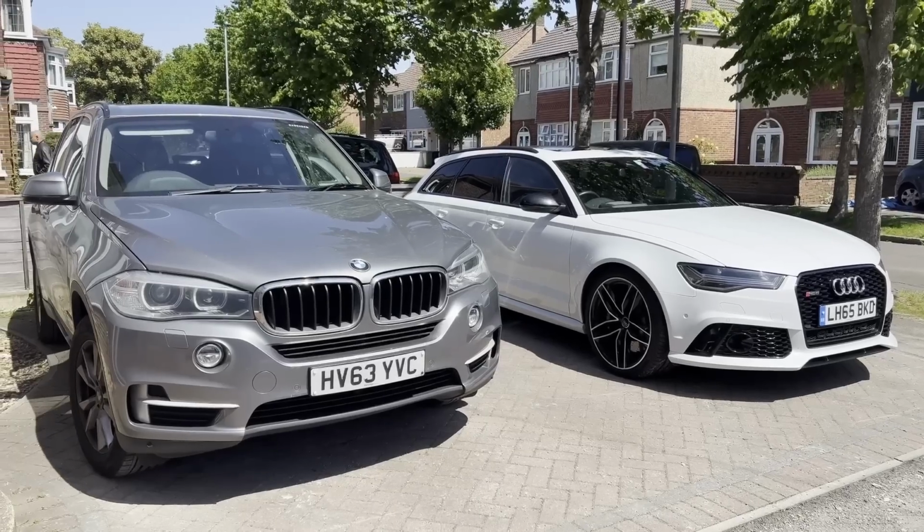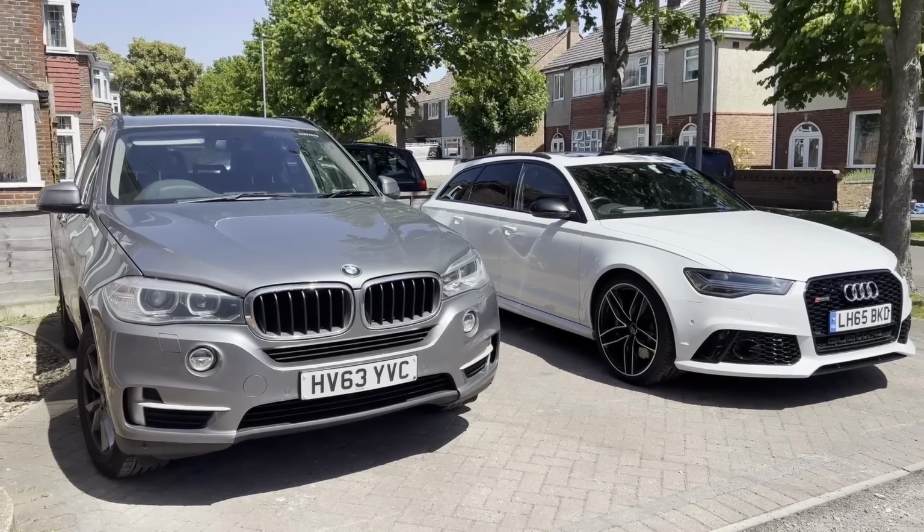But with every exciting car that I drive on the channel, when I then get back in this car at weekends and drive it, it's more and more dull to me. And it's the only car that my children actually have memories of mum having. So I want to change that. I want to make some more memories in some different exciting cars as well.